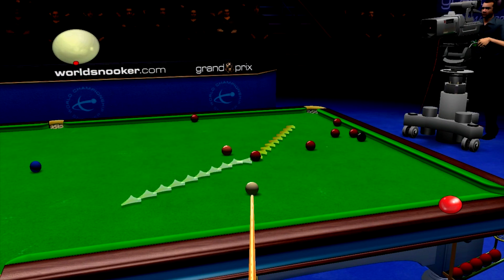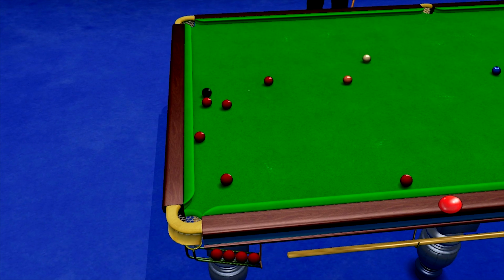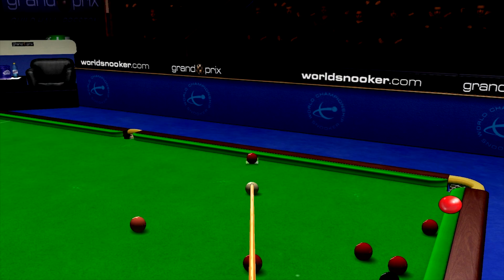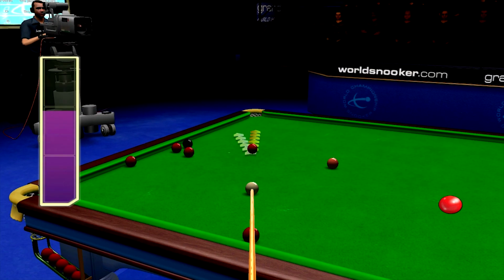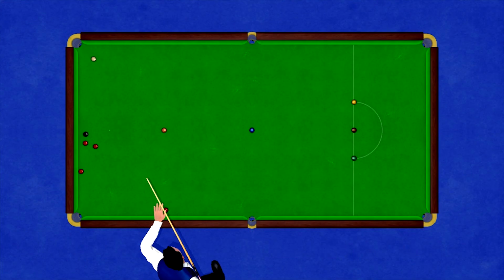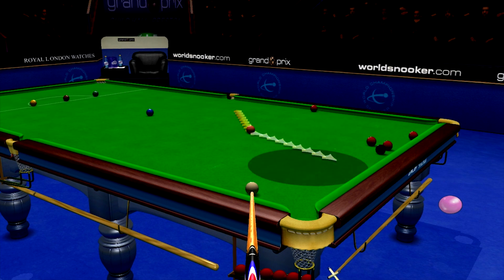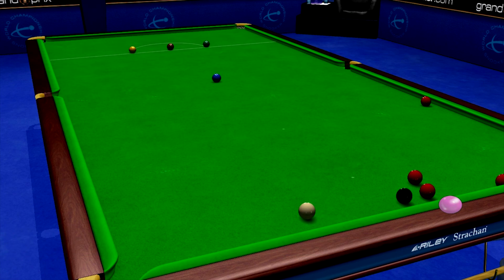55. This time we can get on the pink, which is nice. So 62 points the lead, 67 remaining, just this red. And we're back on level terms. Good shot. 63. I'll tell you what, it's been hard work this break, but we've got the rewards for it. That's the one he was after. It makes the frame safe.